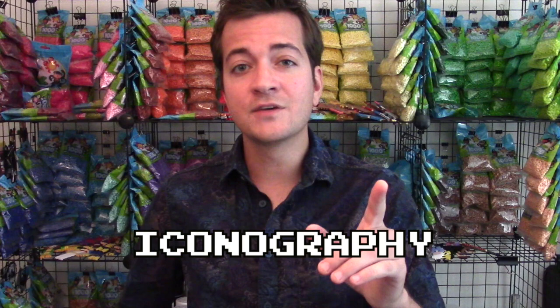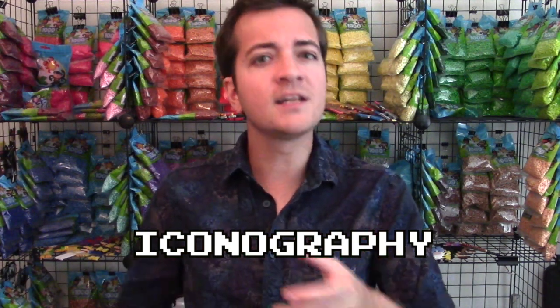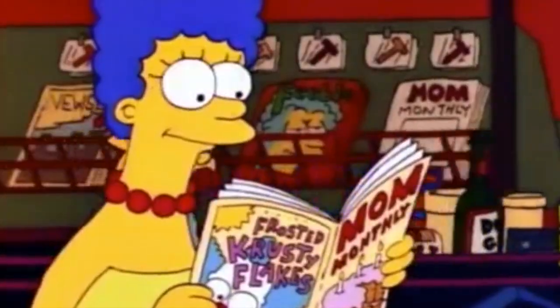Today, we're going to be taking a break from our series of character portraits and instead look at some classic Simpsons iconography. Iconography is going to be our focus on symbols and imagery as opposed to individual characters, a collection of objects that best encapsulate the series.